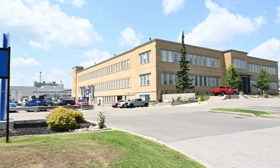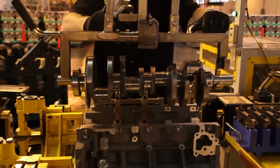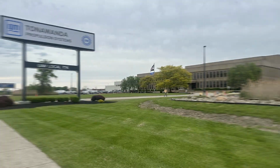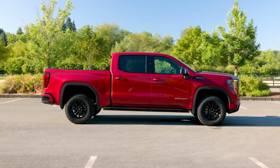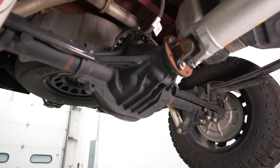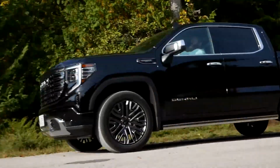Now comes the response. Nearly $900 million in investment aimed squarely at reviving the V8 legacy in a way that's bold, modern, and undeniably GMC. That money is fueling next-gen engine development at high-tech Tonawanda facilities. This isn't a facelift for old hardware. It's a ground-up engineering reboot for real truck duty. And it arrives right on cue.